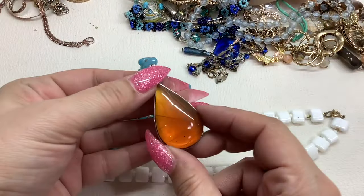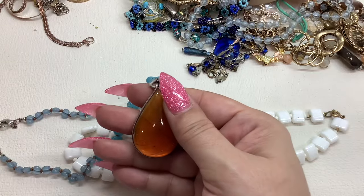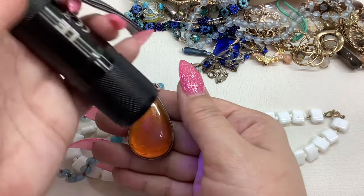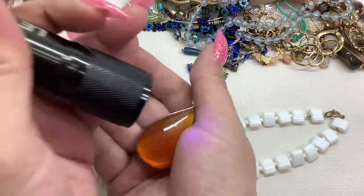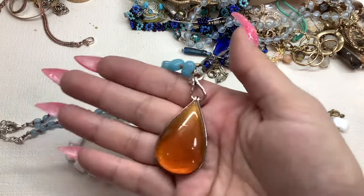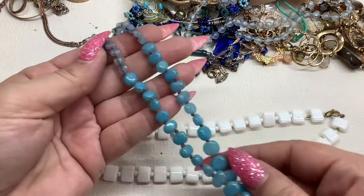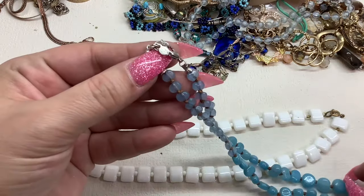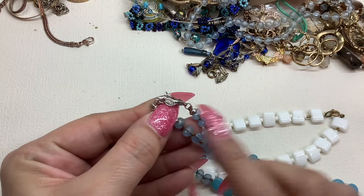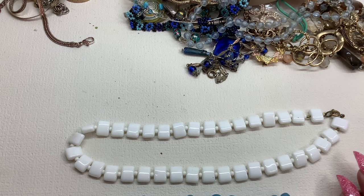Look at that. Like a little leaf design. I don't know if that's amber. Oh, it might be. Silver tone, though. These are glass. Oh, it's Monet. Look at that. It's Monet. So, let's see.